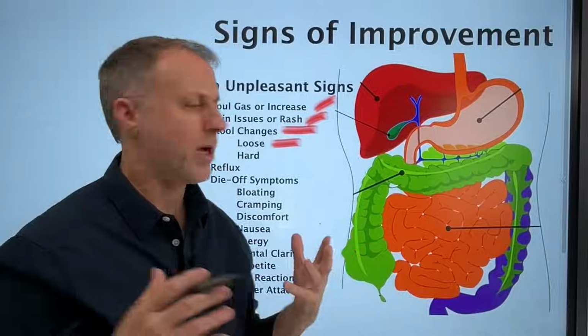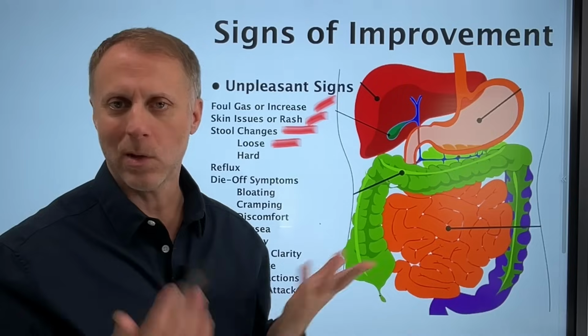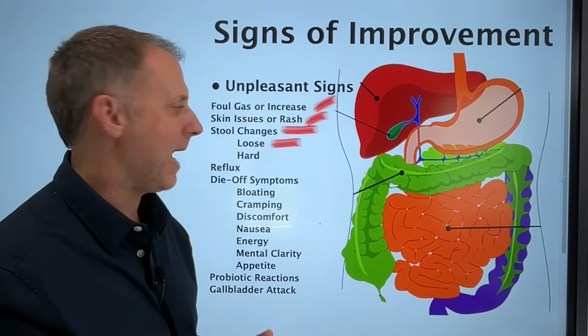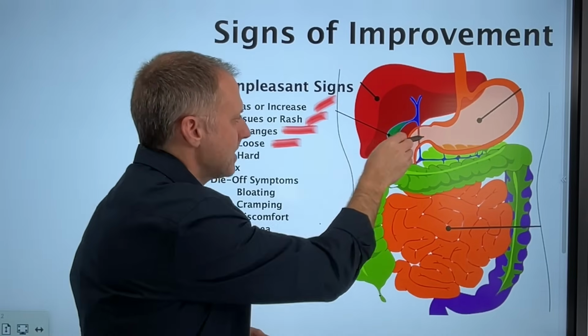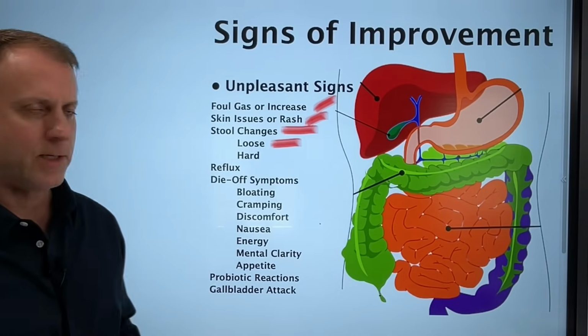So then the body will try to bring all the water that it can to cool off those acids. It'll rush it through the system really fast, and then it shoots us off the toilet like a rocket when we have this crazy diarrhea. So that can be a sign that this is improving faster than this if that stool is getting too loose.